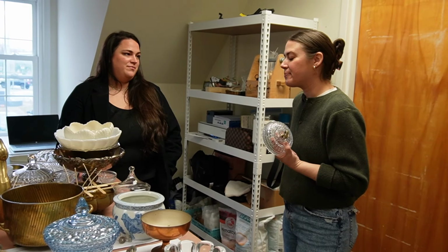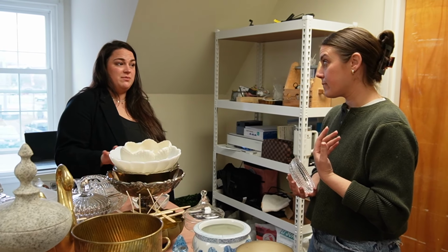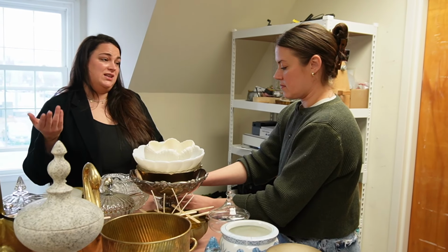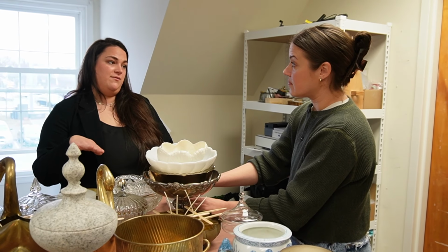Right after I've poured, I don't ship them until 48 hours after, just because you're not even supposed to light a candle until it's cured for 24. Really?